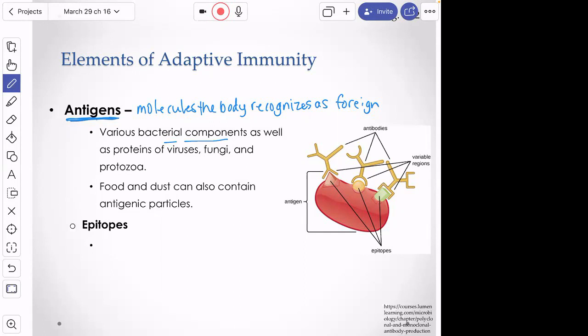If you have allergies, you know that. So food, you might have a shellfish allergy, for example. That's because your body recognizes something in shellfish as foreign and you have a reaction to it. Dust or feces of dust mites, people recognize as foreign, so again, it can cause an immune reaction.